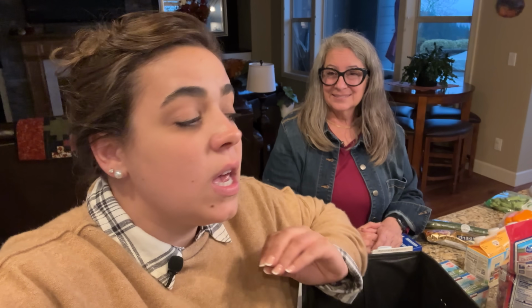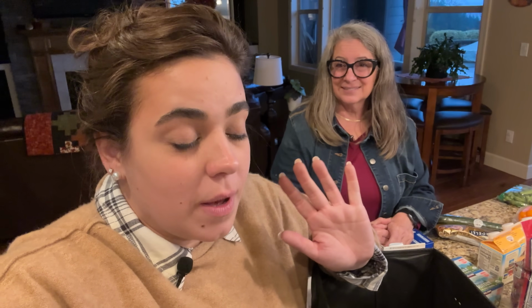My mom is an expert at trying to reduce as much work on the actual day as possible, and that's the goal. So you don't have to worry about cooking, cleaning, all of those things on one day, because it can be way too much. And we are not in the camp of getting up at 5 a.m. on Thanksgiving to make all the food.